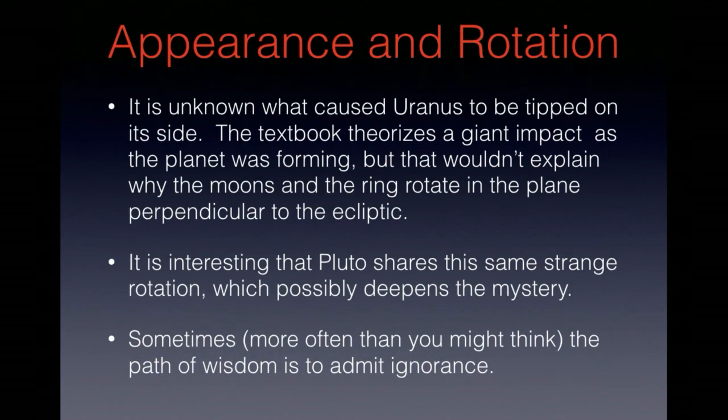Okay, so it's unknown what caused Uranus to be tipped on its side. The textbook theorizes a giant impact as the planet was forming, but would that explain why the moons and the rings rotate in the plane perpendicular to the ecliptic? And it's interesting that Pluto shares the same rotation. So basically, we don't really know why that happened. Perhaps the path of wisdom is just to admit ignorance and move on.